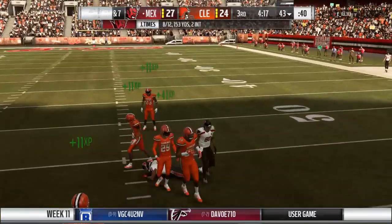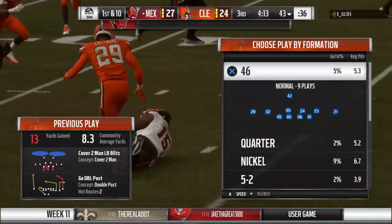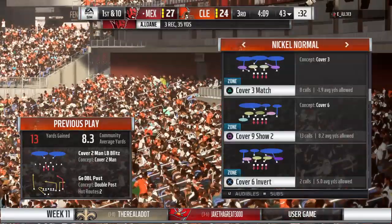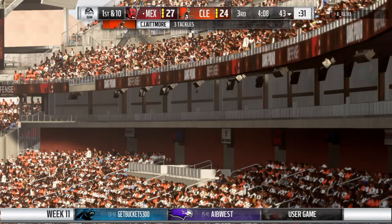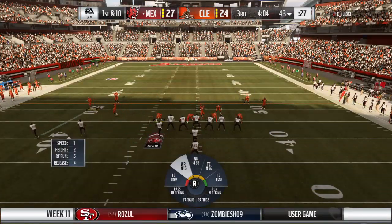Oh, did he hang on to it? He did on the dive. Nice grab. 13 yards that time and a first. And a key number on that play, 3. 3rd play of the drive, 3rd down, spectacular catch, turns into a first down. First down saves him from a 3 and out.